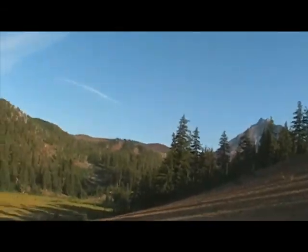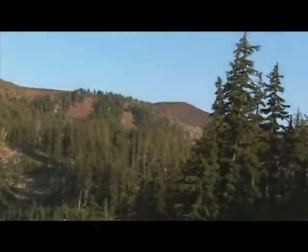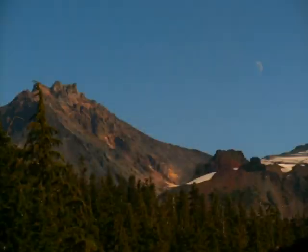You can see right over there's the North Sister, and right over there now I think is that Collier Cone. We're gonna end up going around to the left of that tomorrow. Nice, we got a little moon up there.